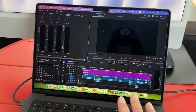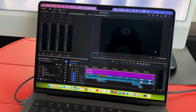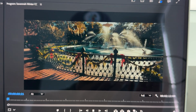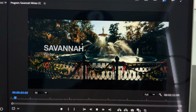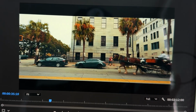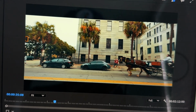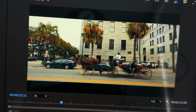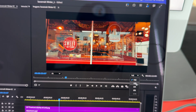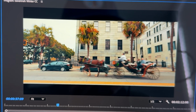Let's go to my MacBook Pro and see if there's any improvement. I also have high quality playback turned on and full playback resolution. Let's hit play. It does look better. But if there's movement on screen, for example, the same horse, I'm not sure if you can tell from the camera, but from what I saw, it's still not playing back in real time.